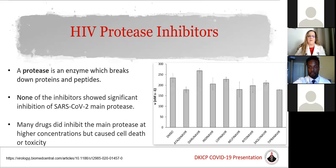The next one we're going to talk about is our HIV protease inhibitors. So a protease is an enzyme that breaks down proteins and peptides. The graph to your right in this presentation shows one clinical trial that used several HIV protease inhibitors. The first bar that you see in that graph is the placebo, the DMSO, and it shows that there is no drug that is significantly higher or lower than the placebo drug.